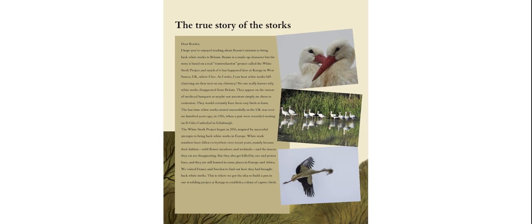in Europe. White stork numbers have fallen everywhere over recent years, mainly because their habitat, wildflower meadows and wetlands, and the insects they eat are disappearing. But they also get killed by cars and power lines, and they are still hunted in some places in Europe and Africa. We visited France and Sweden to find out how they had brought back white storks. This is where we got the idea to build a pen in our rewilding project at Knepp to establish a colony of captive birds.